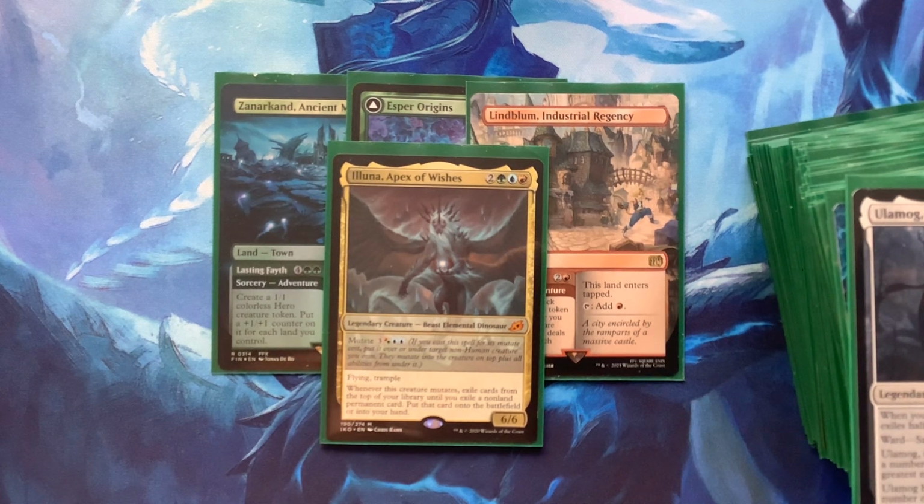So the commander we're doing today is Illuna, Apex of Wishes. This is a 5-cost commander in the Temur colors, green, blue, and red, 5 total. Legendary Creature, Beast Elemental Dinosaur. Mutate, 3 generic plus a hybrid mana, red or green, so you can play red or green for that instance, and then 2 blue. What we really want to take advantage of is the mutate aspect of this card from the command zone.